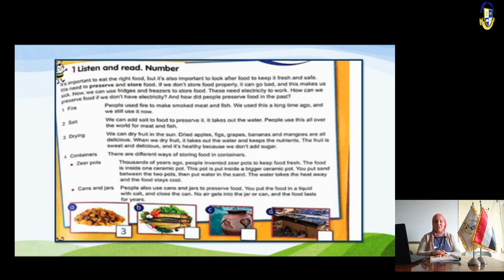Now, we can use fridges and freezers. Today, in all our houses, we have freezers and fridges to keep or preserve the food. These need electricity to work. Electricity is very important for us. Everything works with electricity. Our TV works with electricity. The light works with electricity. Fridges and freezers and everything around us. Okay? So how can we preserve food if we don't have electricity?